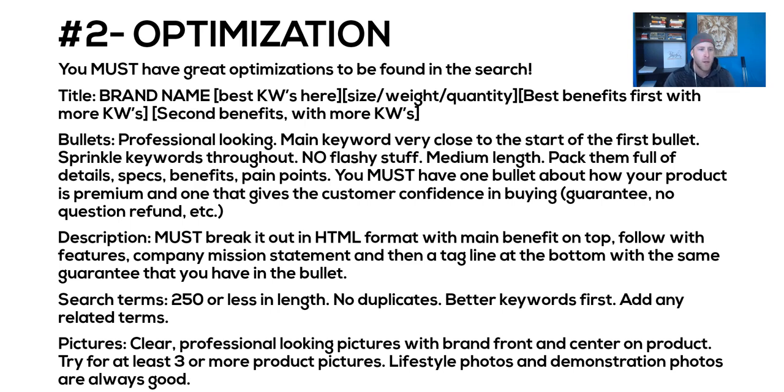So next is bullets. They need to be professional looking. You need to have your main keyword very close to the start of the first bullet. Sprinkle keywords throughout. No flashy stuff. Don't do the check marks and the stars. It looks super spammy, guys. There was a time when that was cool and it caught everybody's attention, but that doesn't necessarily work anymore. To me, it just looks cheap. So that's why I don't do it.